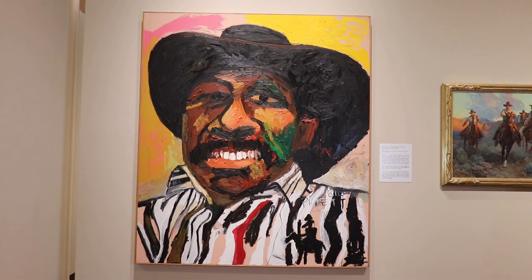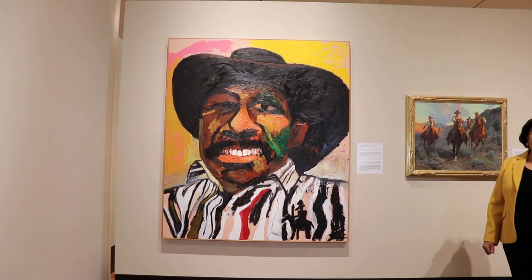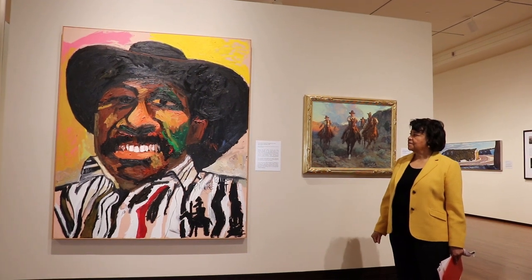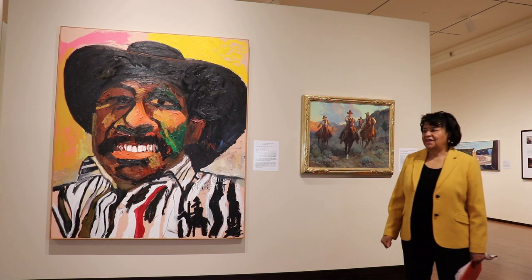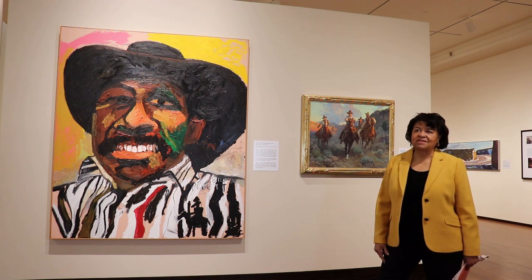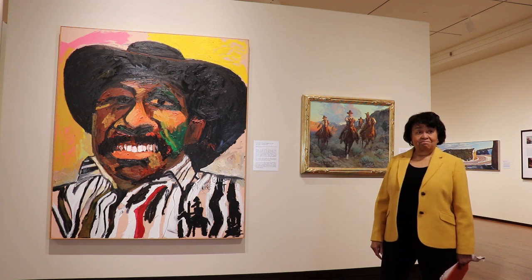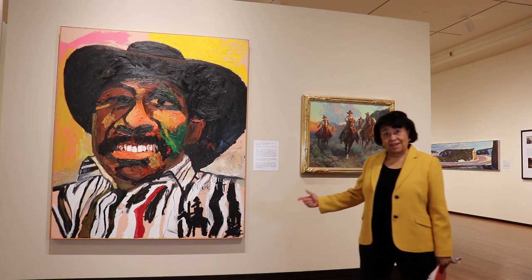Bernard is a University of Illinois Champaign-Urbana graduate and also Northwestern University. Has a master's in fine arts. When he received his master's in fine arts, one of his first jobs was working with some high school students on, guess what? Murals. Could that be related to why the size of this painting?